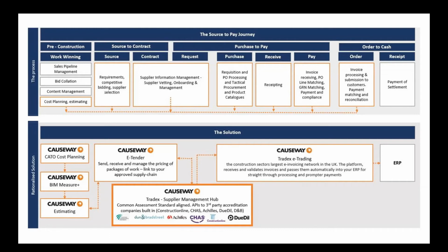So that's reducing risk and also enabling the business to control their supply chain size and spend, and to prevent rogue spend within the business. We all know that an estimator, I'm not decrying estimators in any way, shape or form, but we all know that somebody may know somebody down the road and just get a price from them and get them on, and they're not actually an approved supplier.